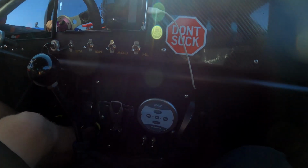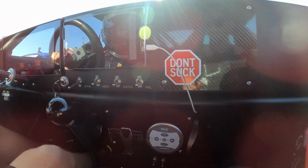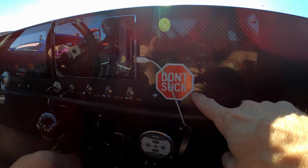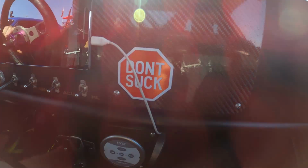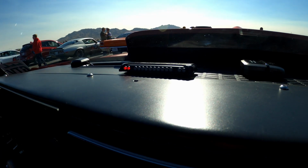And you also have some music action and a cell phone holder, so it is a street car. Yep. It's definitely able to be driven on the street. I love that, man. And also, the "don't suck," that's a drifting thing. Oh yeah. That's fantastic. I have one of those in my car too, so very important. And then, is this shift lights up here? Yeah, so shift lights up there. It's progressive, like a Formula One style.